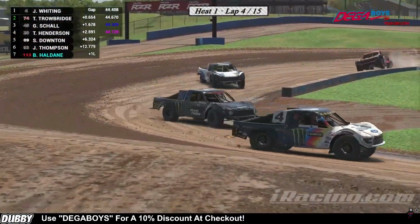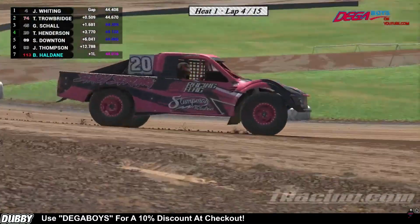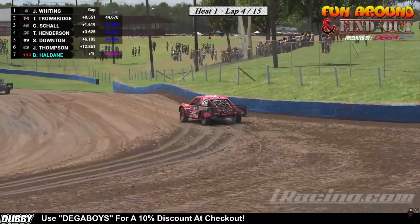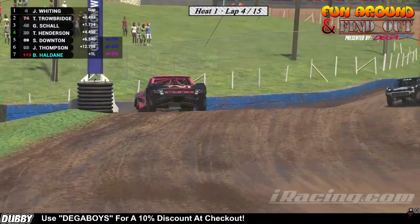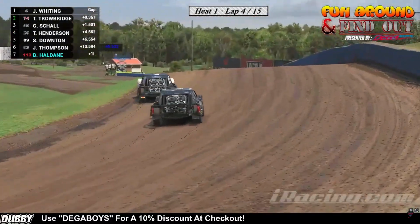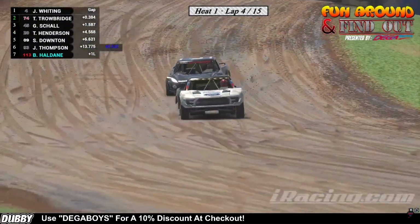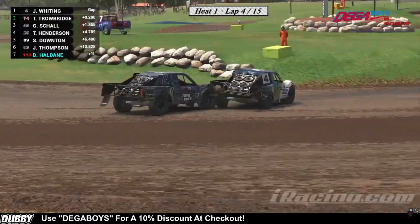Tim Trowbridge still looking very strong on the inside. Oh, we saw a lot of wall contact by the 20 truck right there. Not what he needed to try and contend with Gregory Shaw as he hits the wall once again. It might be over for this 20 truck in the heat. We still got lots of laps to go, though. Tim Trowbridge all over the rear bumper of Jordan Whiting coming down the back straightaway. He might make a move here.